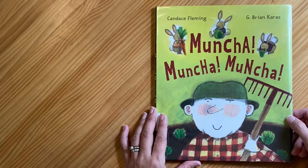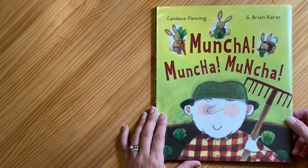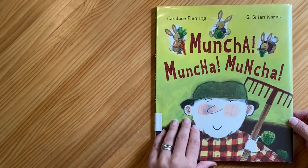Muncha Muncha Muncha by Candace Fleming. Illustrated by G. Brian Karas and published by Atheneum Books.